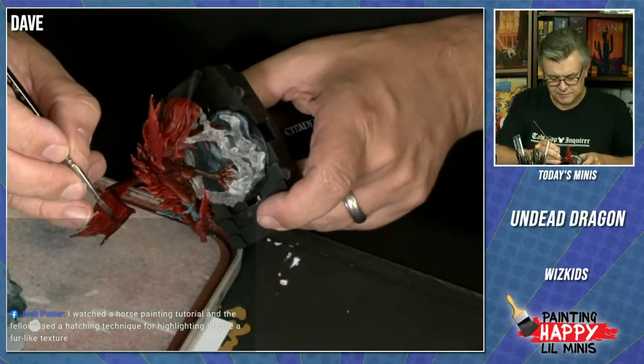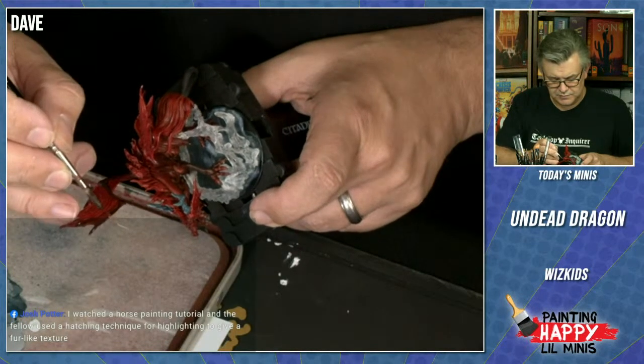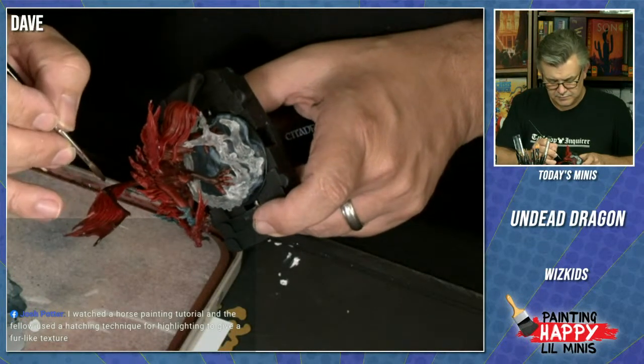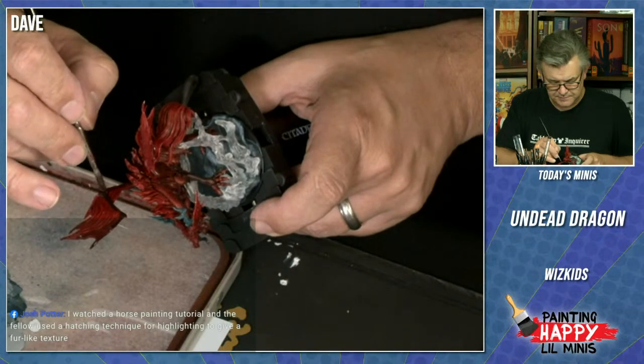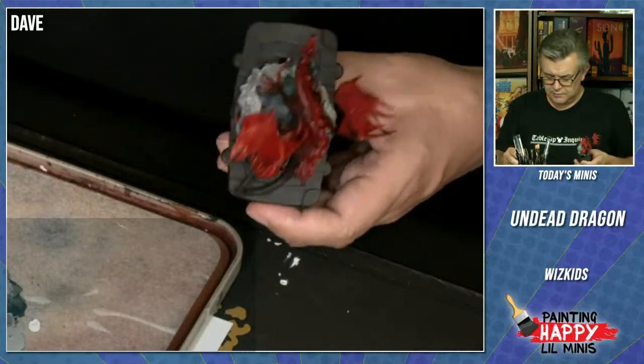Nice. Josh Potter says, I watched a horse painting tutorial and the person used a hatching technique for highlighting the fur-like texture. All right, cool. Which I feel like, Dave, you talked about a little bit. Dave has done that before.